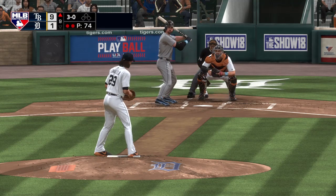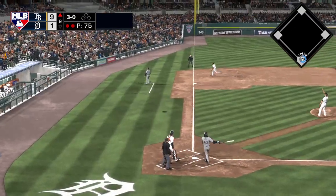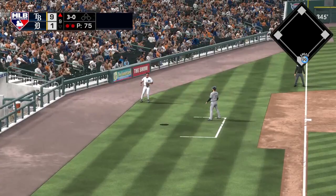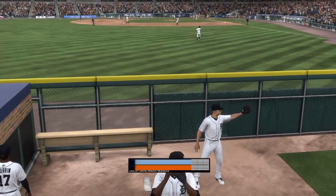I love the ability to hold up right there, especially with count leverage. I know you want to get aggressive in the strike zone, but he was able to notice that that wasn't his pitch. Morales will put this one away, and the side is retired.